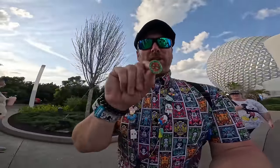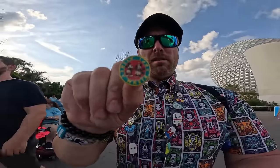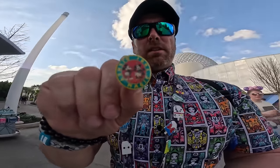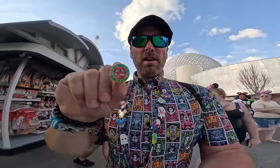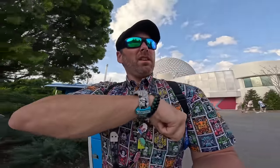2001 Disney Magic Disneyland cast member pin. So that's really cool. So that's a not for sale pin given to cast members only. And so she had one and I was able to trade for it. So that's really neat.